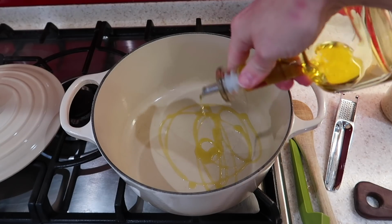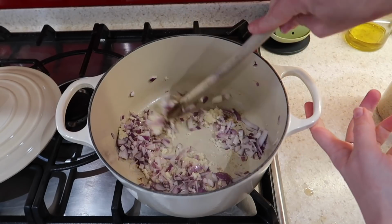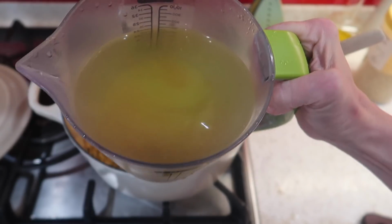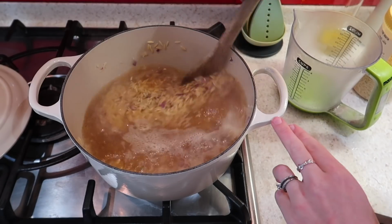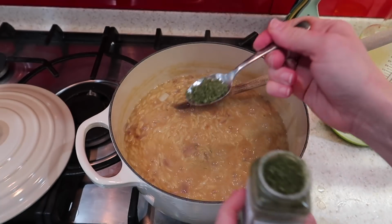What I'm going to start off by doing is dicing up an onion quite finely and frying that off along with 3 cloves of garlic. Then I'm going to add in about 400 grams of orzo, so about 100 grams per person, and also about 1000 ml of vegetable stock. I'm just going to let my orzo cook really slowly on the hob with that, and I'm also going to add in some dill and the juice of 1 lemon.